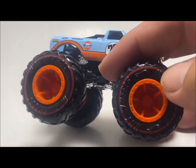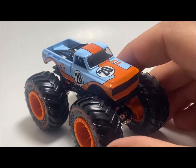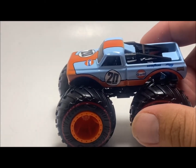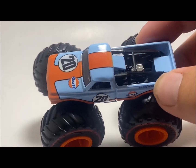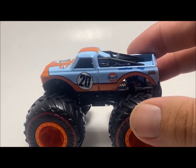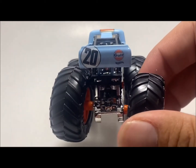Every truck has this red line around the tires, which is really cool. I forget what that's called, but I really like it. And I love this paint job. This is a retro paint job. This is something really, really cool. For the older collectors, if you know what I'm talking about, that Ford GT and the Le Mans, I think it was a Ford GT, I could be wrong, but I'm pretty sure it was a GT40.